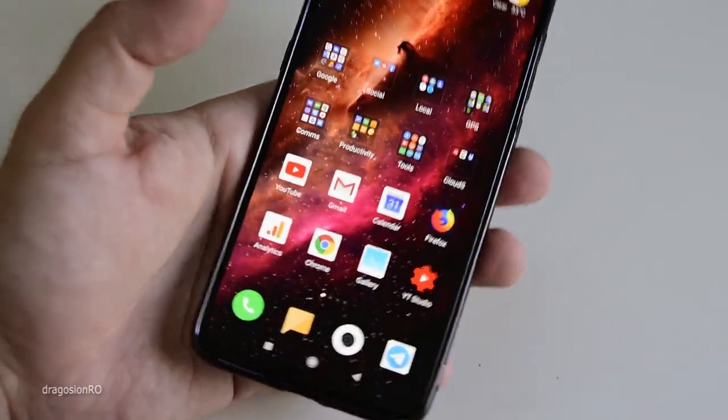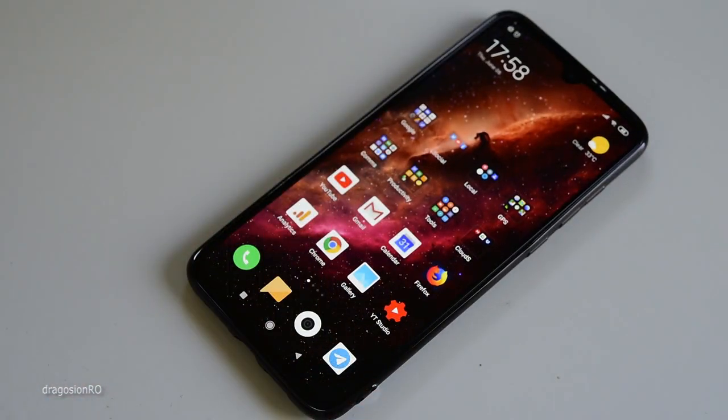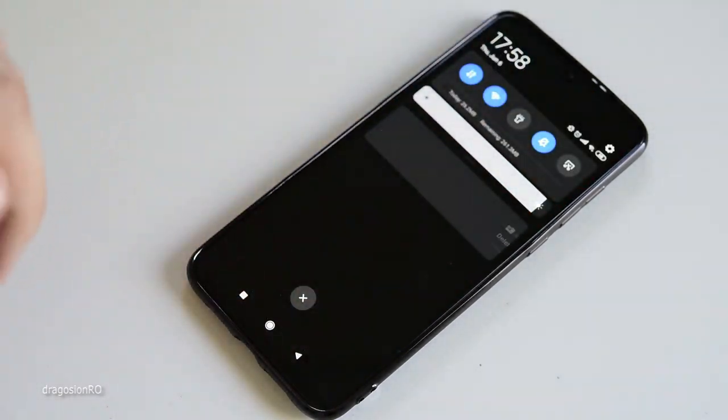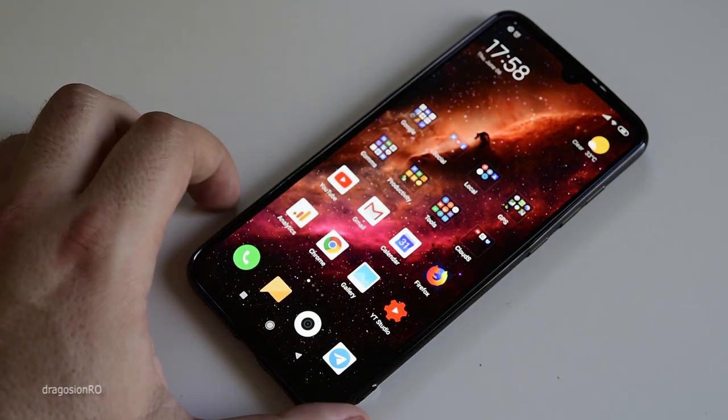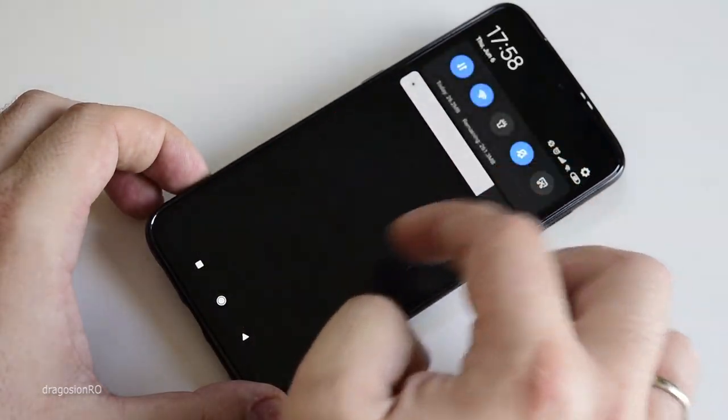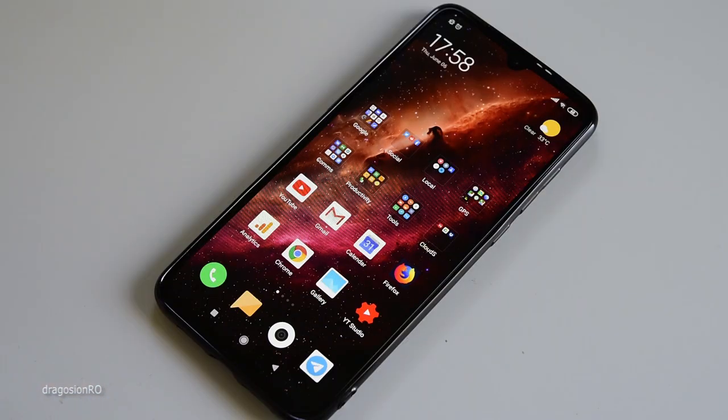I think the battery is only 3300 milliampere hours, which is pretty weak for a phone like this, but somehow I use it normally and I can use it for a whole day without any problems. It would be nice to have at least 4000.